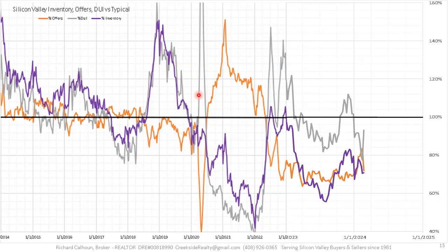Now we're leaving micromarket areas and we're looking at Silicon Valley as a whole. So we're taking those 20 micromarket areas, putting them in a blender, and then just looking at the data overall. The purple line is your inventory, and it's the lowest line, and it's showing inventory at about 72% of where you'd expect it to be. The orange line is the number of offers accepted over here on the right, and again, it's right at 72%.